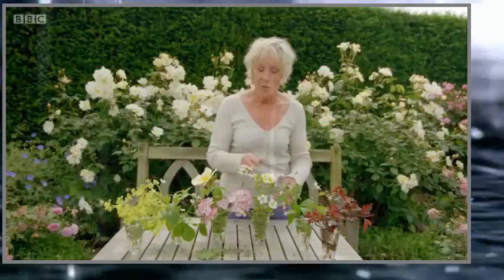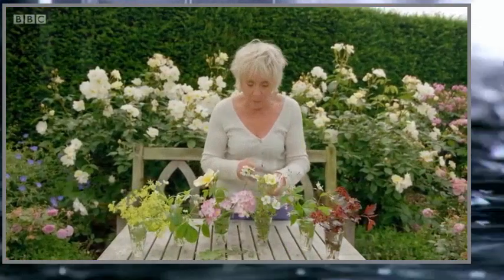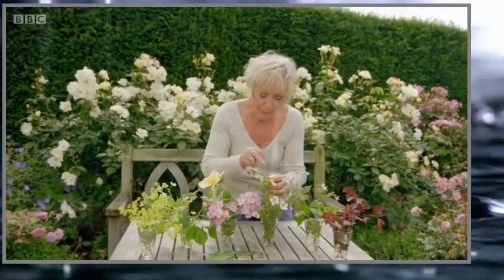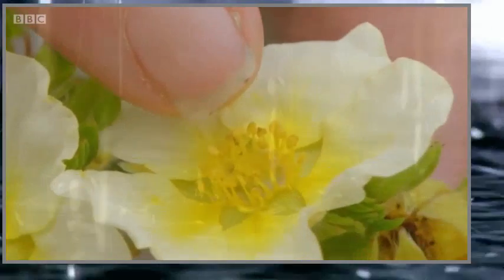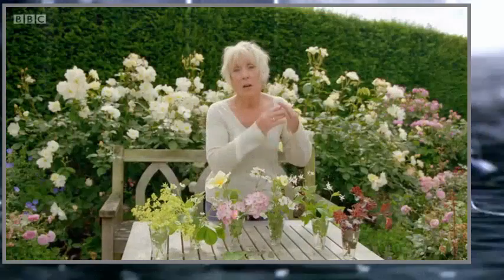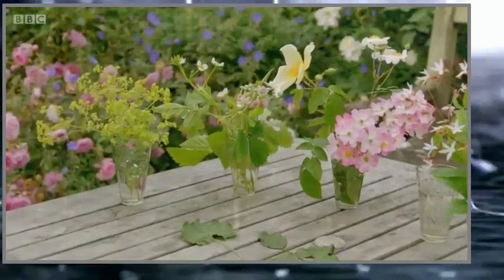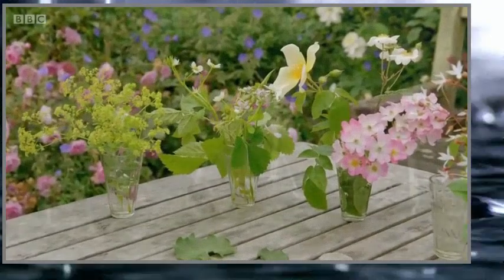And another characteristic that a lot of them have in common is when you look at these flowers, inside is a cluster, a positive pom-pom of these stamens, each of them with an anther and each anther loaded with pollen. All the rose family make masses of pollen, but they make no nectar at all. So it's these big bright flowers that bring in the insects in the first place.